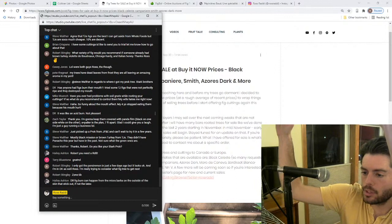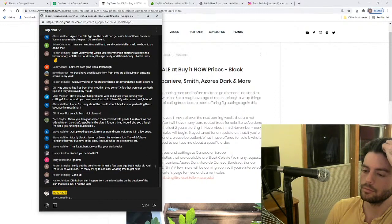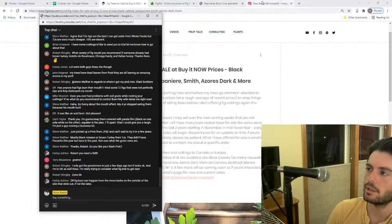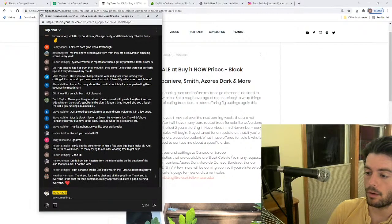Robert said, I got the persimmon in just a few days. It looks okay. It was well rooted. I'm trying to consider what fruit tree to get next. It was you, Robert, right? Oh yeah. You're asking about where's 6B though? That's the problem. There's so many places that are 6B. So, how much rain do you get? That's really what I'm trying to figure out. What's your annual rainfall? Okay, Tulsa, Oklahoma.